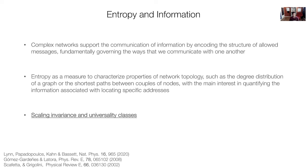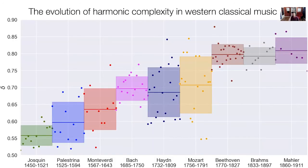So I don't want to go into any of the details that we have been starting to look at in order to address this specific problem, but what I want to show you is an example of a measure of complexity through time. So these are measures of complexity in Western classical music, going from Josquin des Prez, so late 1400s, to Mahler, that means early 1900s, going through the different stages, eras of Western classical music.